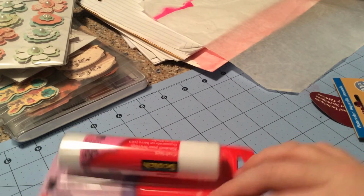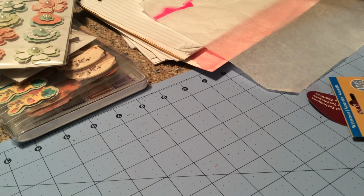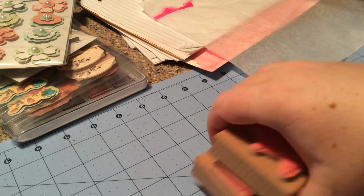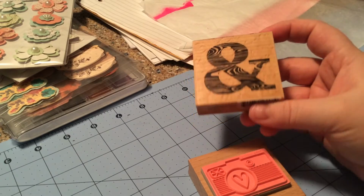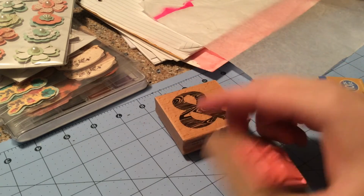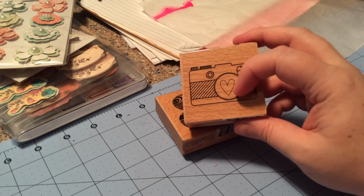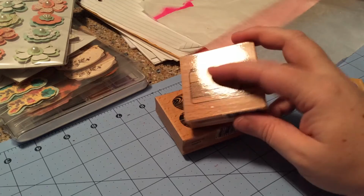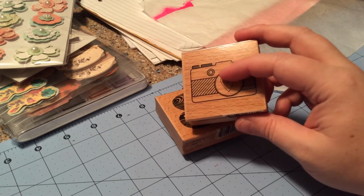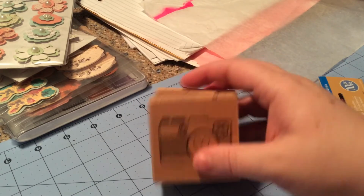So I grabbed another one of these. And then the last thing I got at Michael's was these two stamps out of the $1.50 spot. I love the ampersand with the good wood grain. I think that's really cute. And I'm totally digging this little camera with the heart in it. I think it'll be really cool to either fussy cut that out and make it a totally different color than the camera, or glitter. There's all different ways you can dress this up, and I'm super excited about those.